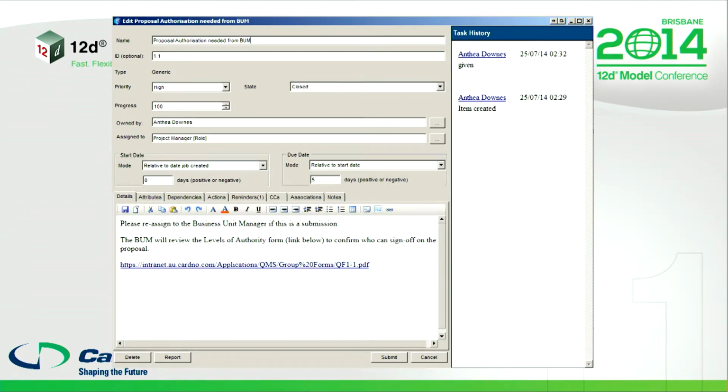So just opening up one of those tasks. This is a task for authorisation from the manager. It links through to the applicable form on our intranet. So that's opened up and that's saved, and that goes files straight back into Synergy.